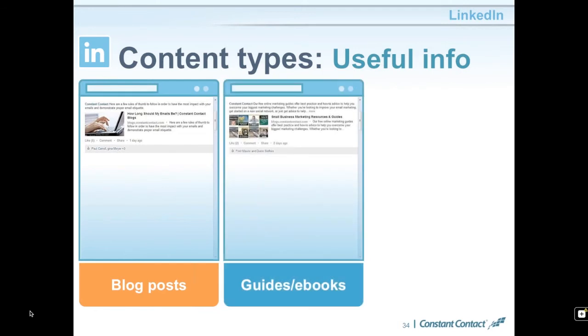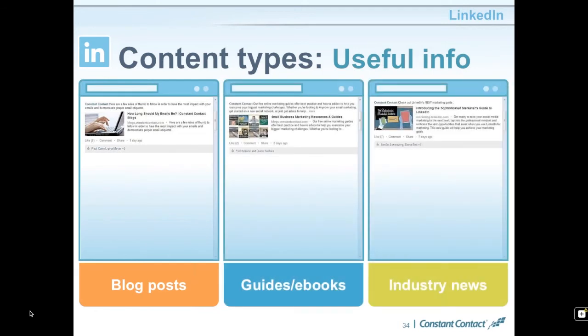So, different types of content. LinkedIn just started LinkedIn Writers, and I actually got to be part of it. I need to do more writing, but I've posted about 3 things as a LinkedIn writer. So, in addition to blog posts, you could do guides and ebooks. It's a good place for the business books, that sort of thing. My new book will be coming out probably in August or September. It's called Leveraging Your List. And certainly I'll market it on LinkedIn.